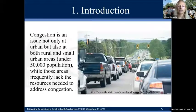So to begin with, when we hear congestion, many times we think of these big urban areas with a lot of traffic, but many times we have, so I see, one moment.